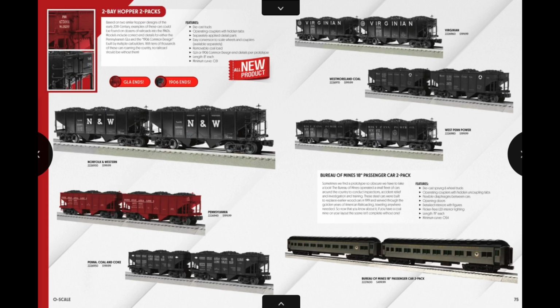And also something else that's interesting in the bottom right corner is the 2-pack of passenger cars down there, which, if you read the little information box there, is actually pretty interesting. It's something I didn't know about, so those are pretty cool too.